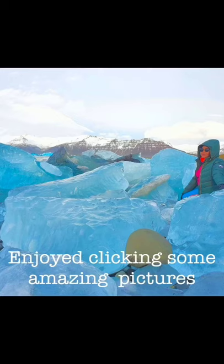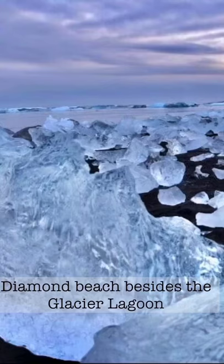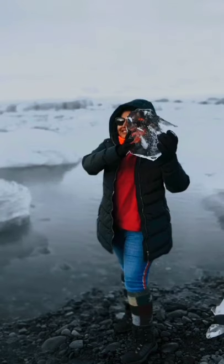This Nordic island is definitely one of a kind, with its wonderful natural landscapes, from geysers and hot springs to volcanoes and lagoons. This makes Iceland surely an unforgettable experience.